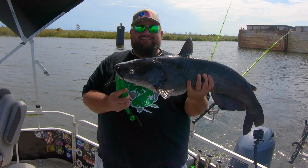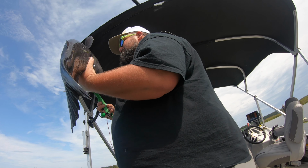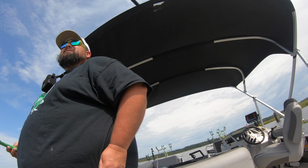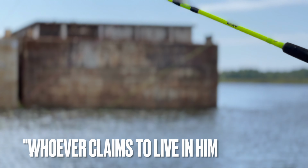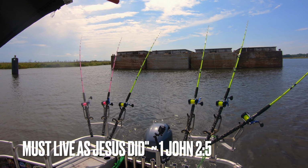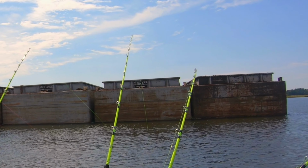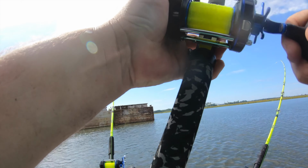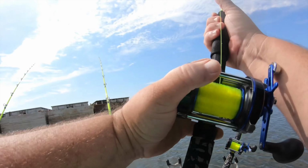All right, I'm gonna get him back in and get some more bait. I still got bait, so I want to use it and keep catching these fish. There he goes, and I'm hoping a big one will come along here in a minute. Got one on, guys. Oh, this one's pulling good. This is pulling real good.